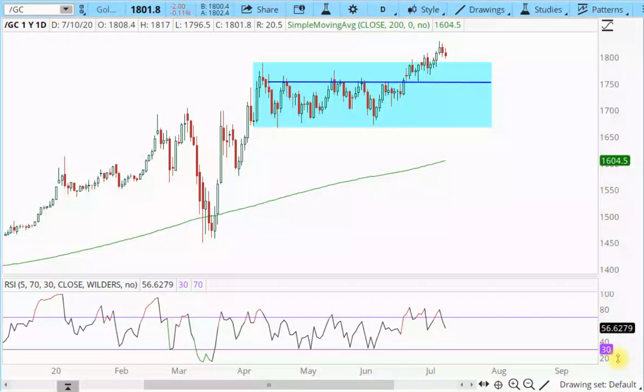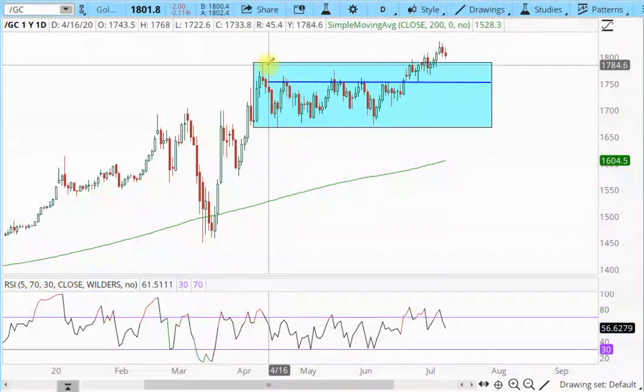In today's video, I'm going to take a look at the potential breakout in gold and what I'm watching to tell me if the breakout's going to fail.